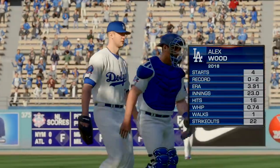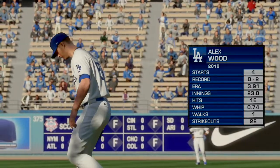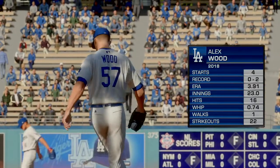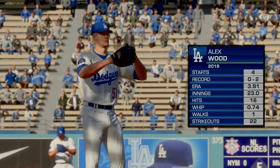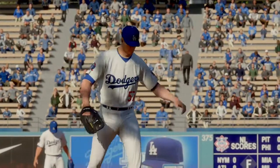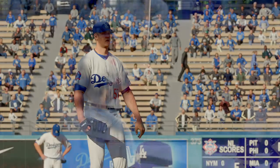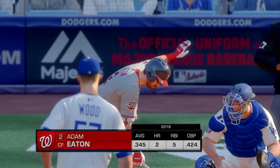Alex Wood is on the mound for the Dodgers in this contest. Dan Plesac, what's the word on him? Wow, talk about a number that jumps out at you. This guy's WHIP, which is walks plus hits per innings pitched, is less than 1 coming into this start. That's not an easy thing to do. That tells me one thing: not only is his stuff good, but he wipes people out quick. This is a real good pitcher.